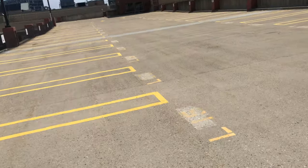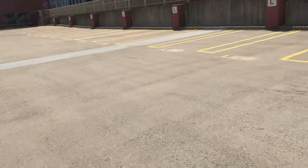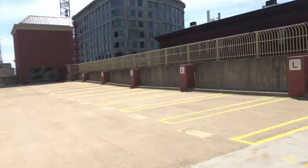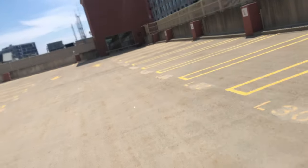Most of these planes are closed. Let's see what's here. And that hotel is under construction, and I don't know when the construction is going to go back.